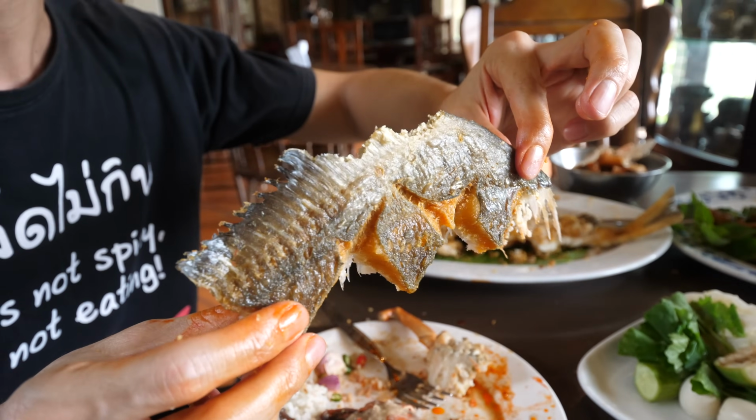Check this out. Somehow they fry it so perfectly, so it's so crispy, yet not oily.